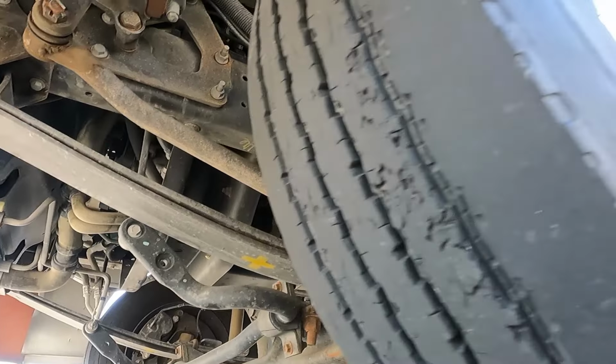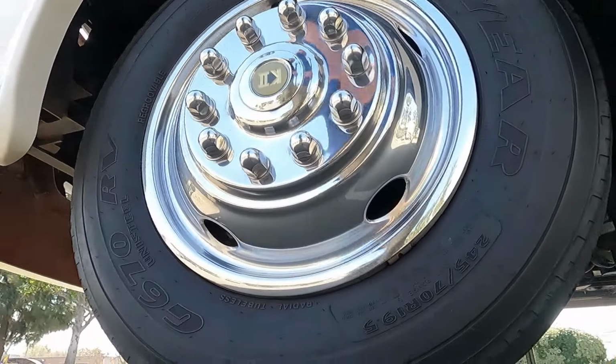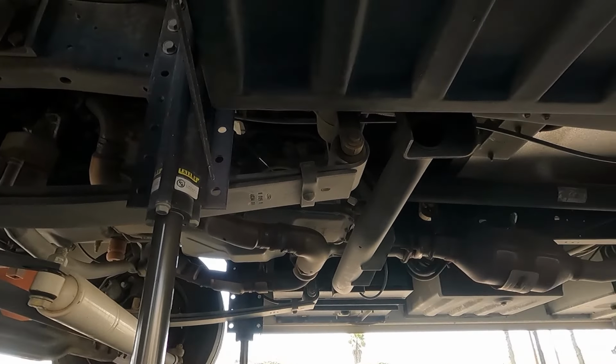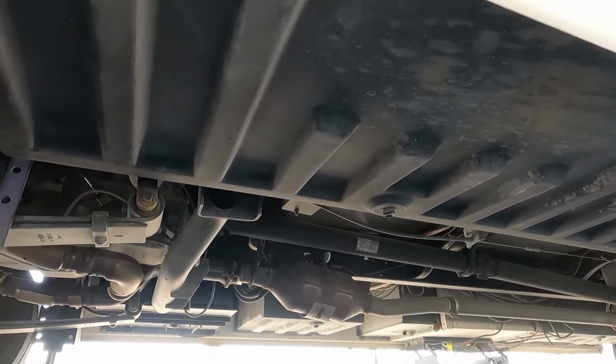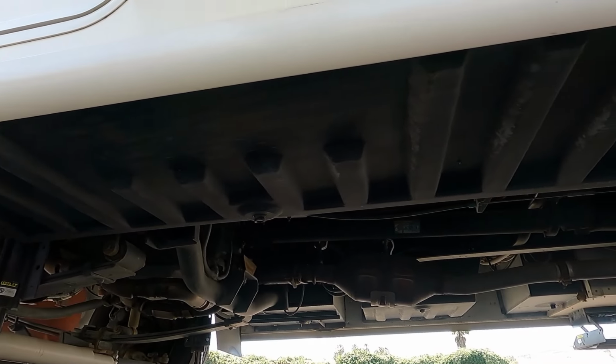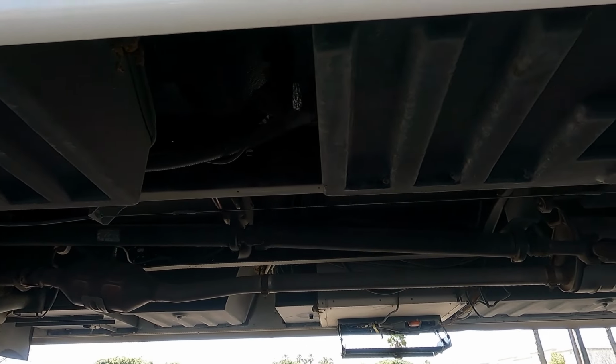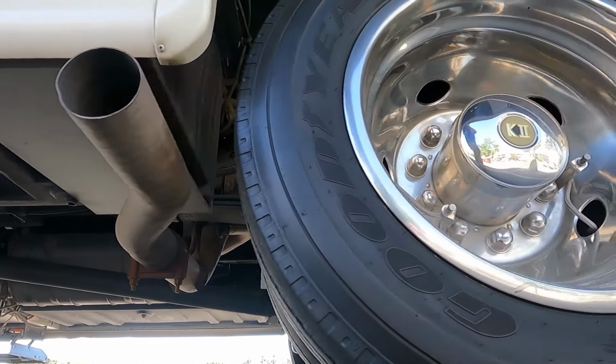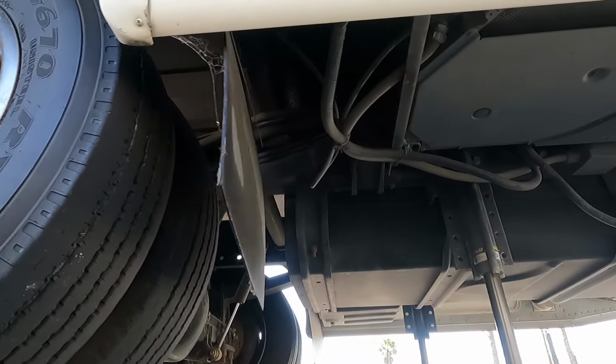You have a lot of tire tread. These tires, these are 14 ply tires a lot of times, and they'll last easily up to 10 years. Not like trailer tires. Trailer tires may last 4 years, but motorhome tires are like truck tires, and they can last 10 or even 15 years if you maintain them properly.